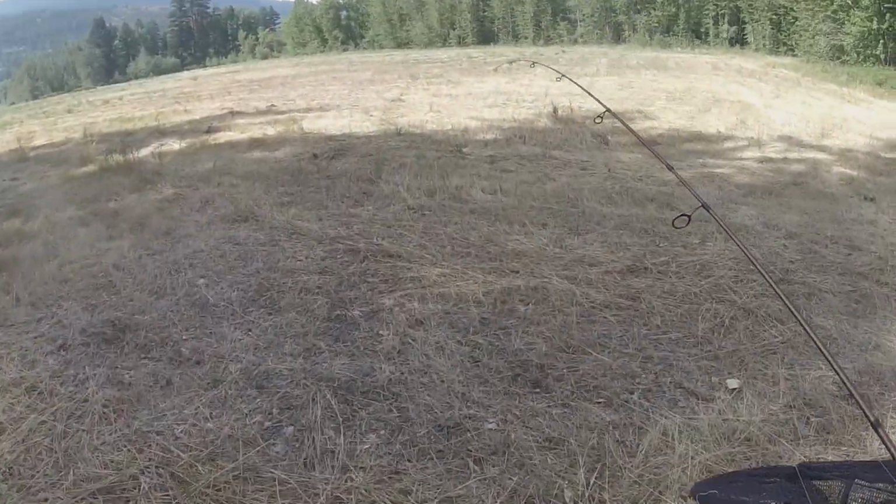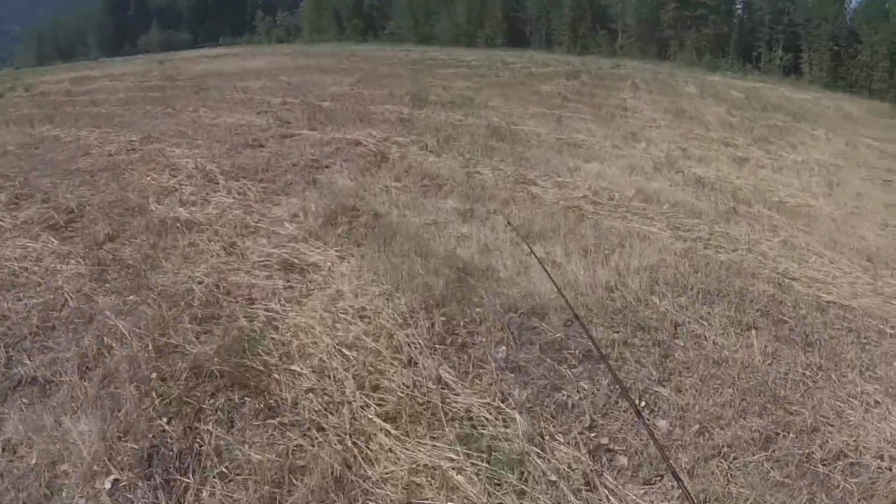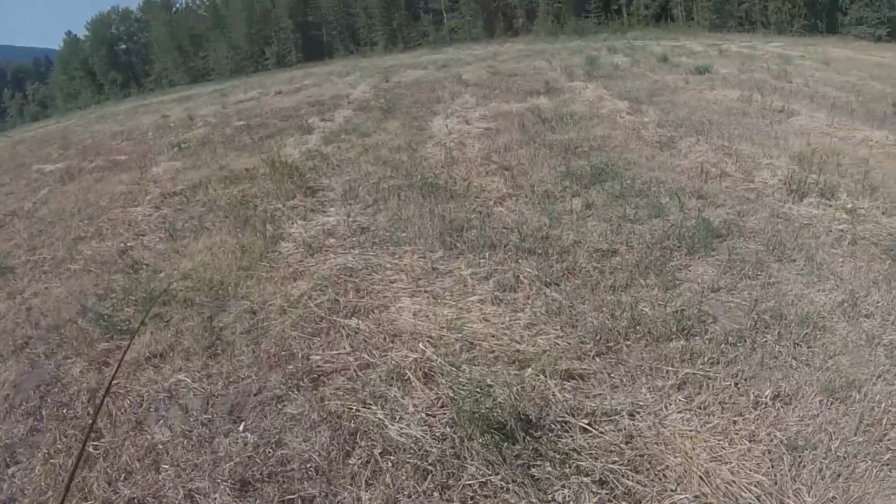Alright, so as you can see here, I'm just working my way through this field. There is not a lot of shade. I'm in the shade right now, but as soon as I exit the shade, which I have just done, there's pretty much no shade all the way to the creek, so I'm gonna boil a bit here. Ooh, check this out, guys.